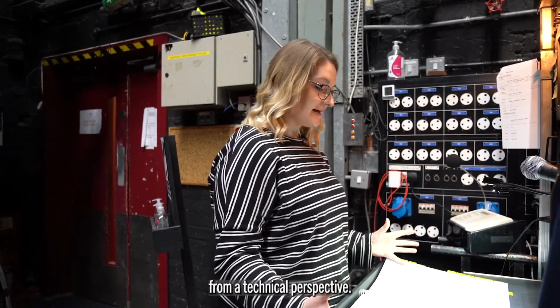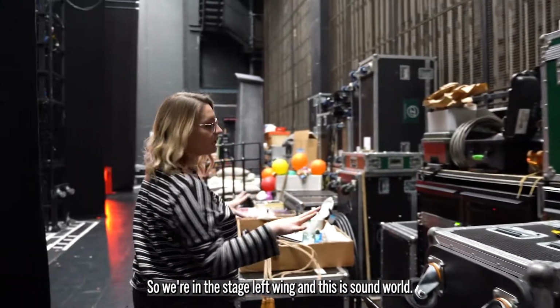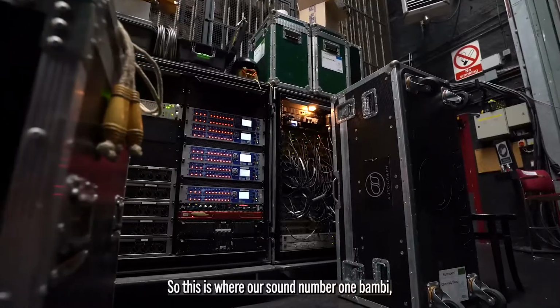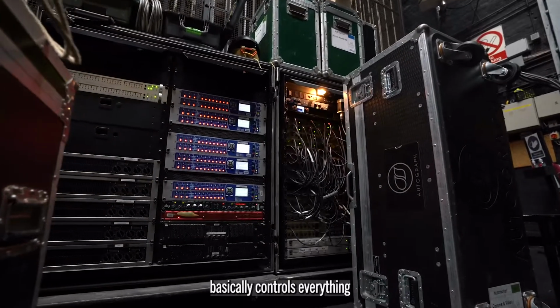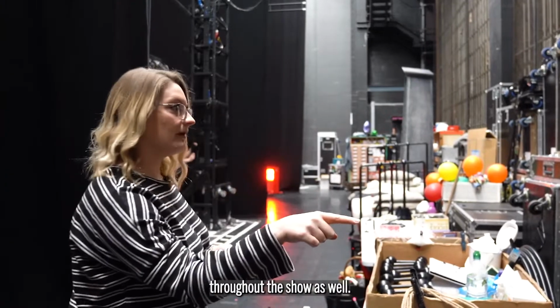So we're in the stage left wing, and this is Sound World. So this is where our sound number one, Bambi, basically controls everything that you're hearing throughout the show and how we communicate with each other throughout the show as well.